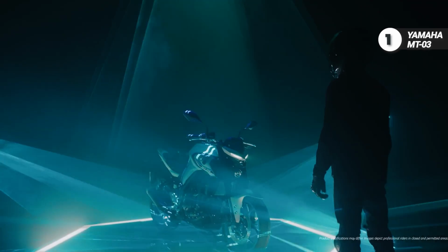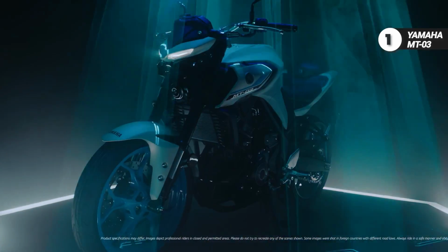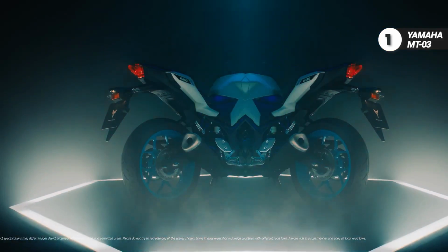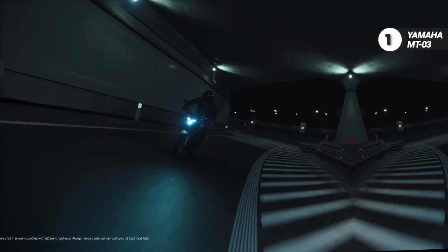It's got to be the styling. The MT-03 sports a unique front end with sleek triple headlight setup, fitting in nicely with that muscular street vibe that the MT range is famous for.